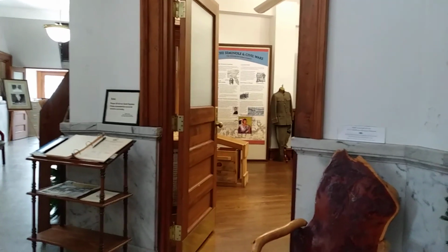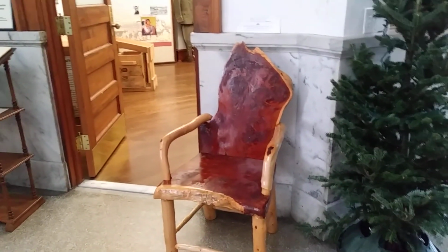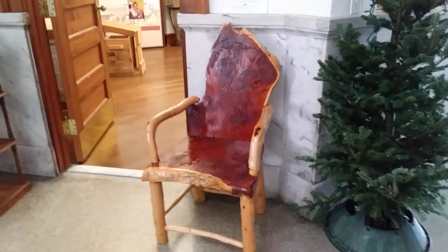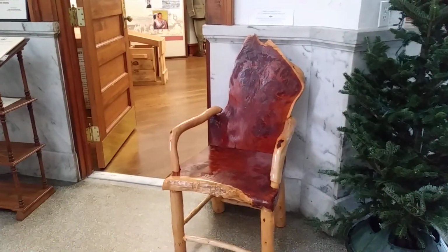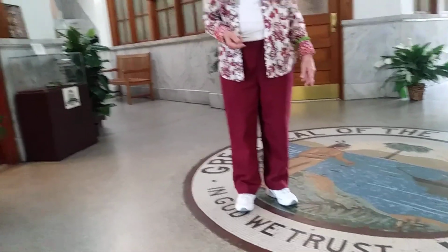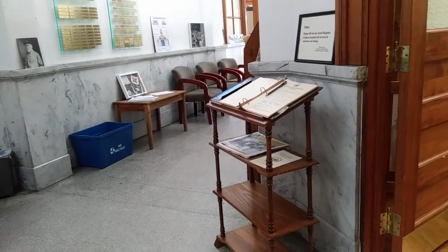Holy moly. And again, everything has a sign on it telling you what it is. I love this chair. That was made from a tree that they had to cut down out here because it was getting old and breaking down. So this man took the wood and made this chair for us. If you sit in it, it's very, very comfortable. It does not look comfortable, but it is. I like it because my feet can touch the floor. This is office space down here, and you go upstairs. If you don't want to do the stairs, we have an elevator over here that takes you up into the courtroom itself.